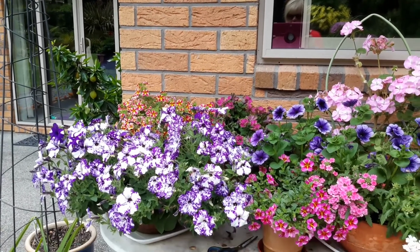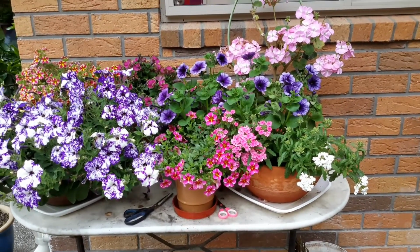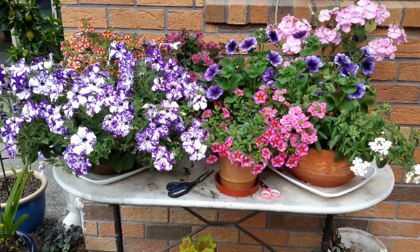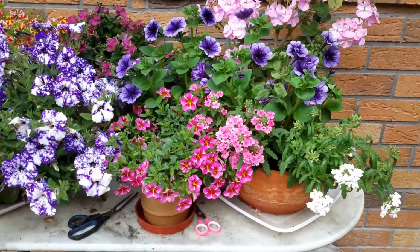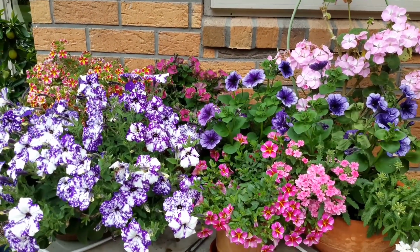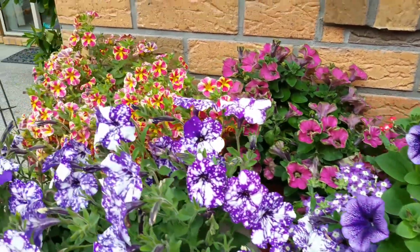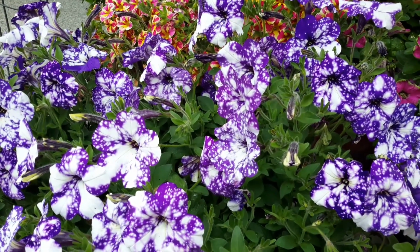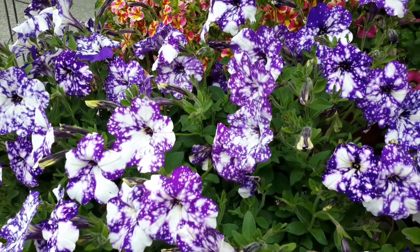So this display's looking good, all looking very nice. Can you tell I love purples and pinks and whites? Oh, and I do like yellow as well. But most of my displays are purples and pinks and whites. But this is looking really, really good. I'm really, really pleased with this. The bee limey back there is looking good, along with the cherry pie. And this one's Starry Nights, I think it is. Or Starry Skies. No, I think it's Starry Nights.